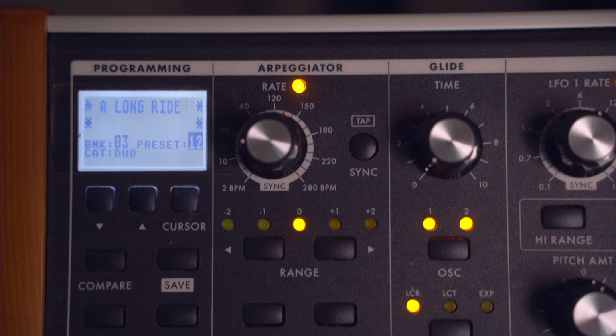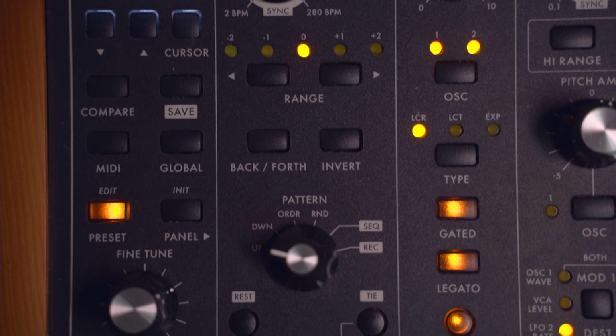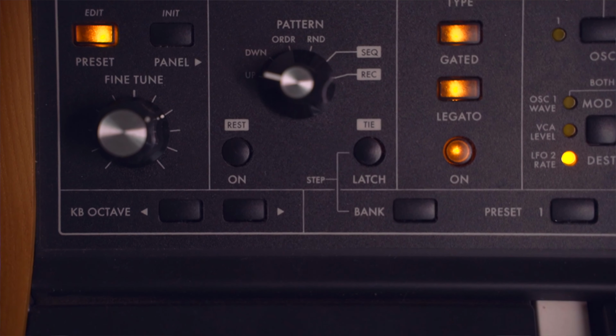The inclusion of the arpeggiator is something that live performers will appreciate greatly, as is the 3-octave keyboard. You see, 2 octaves is really tight to be playing live, especially in the duophonic mode, so that really does feel more at home and more comfortable when you're playing on 3 octaves. And that brings me to the final attribute, which I think really separates the Sub 37 from the Sub 25, at least in live performance, and that is the aftertouch.